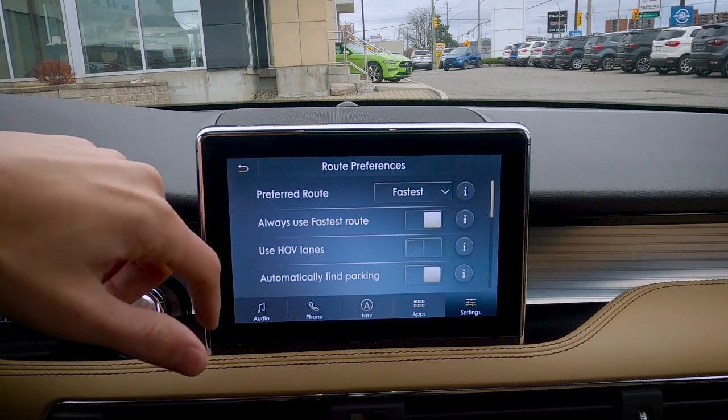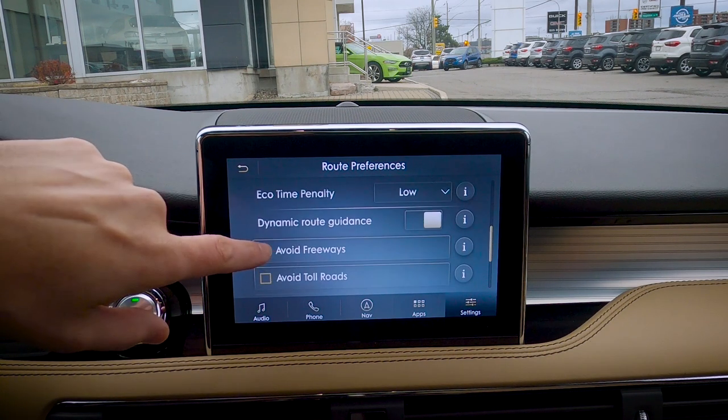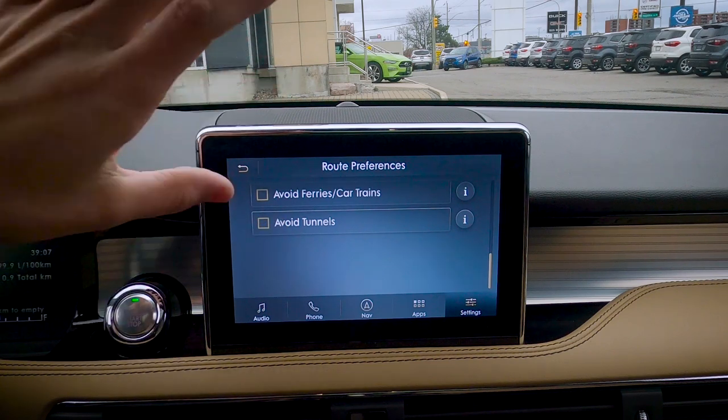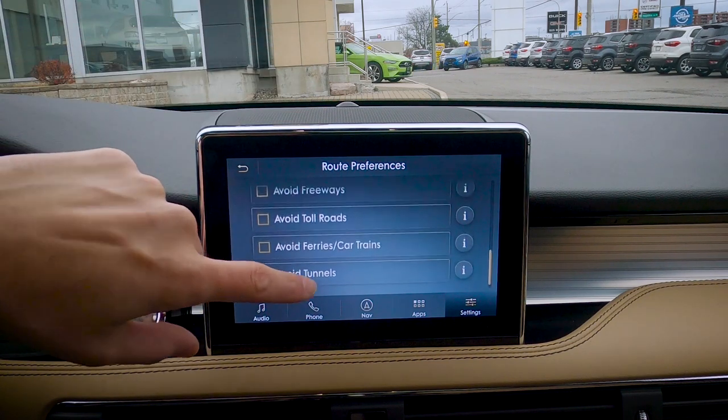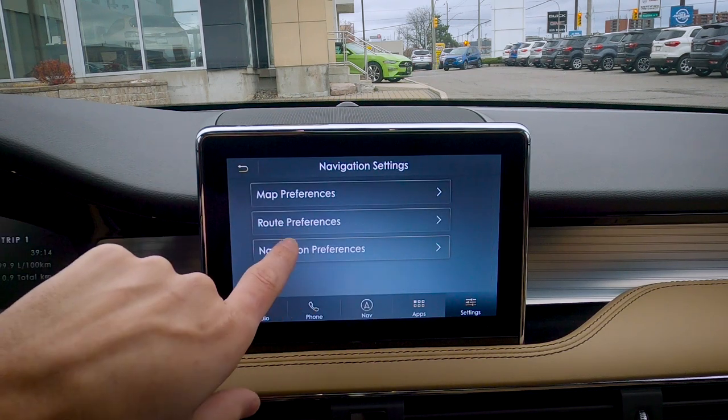Route preferences: do we want to have the fastest, shortest, most eco-friendly route, or do we want to avoid things like freeways, toll roads, ferries, carpools and tunnels, etc. So we've got the ability to select that, and that's going to build our navigation route based off of whatever preferences we've got. So we start to move back.